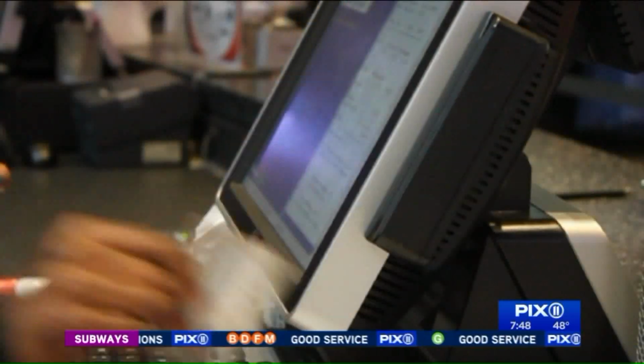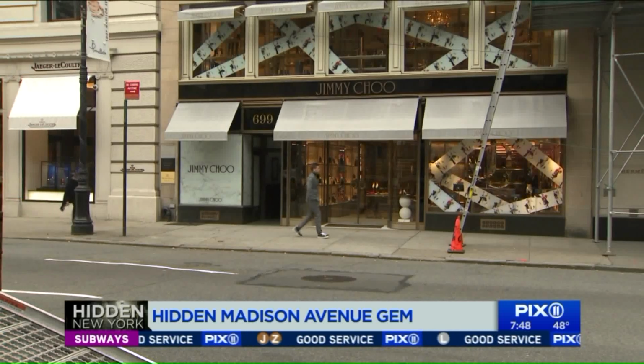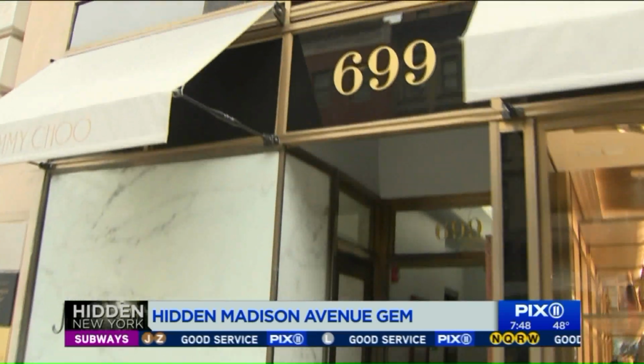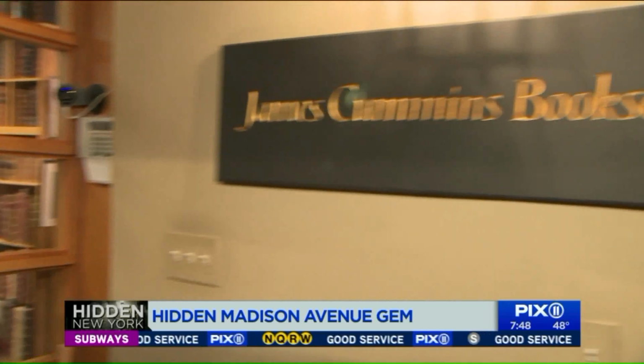Madison Avenue, known for some of the best shopping in the city, if you have the money to spend. We've been in this location for about 20 years. But smack in the middle of Jimmy Choo and Hermes, 7 floors up, we got a placard on the wall. If people are interested enough to find us, they normally are able to.